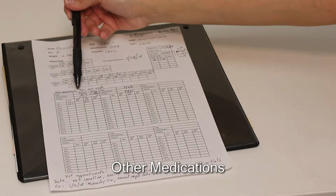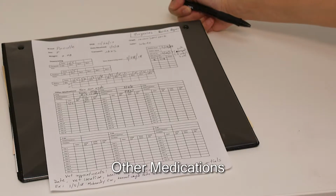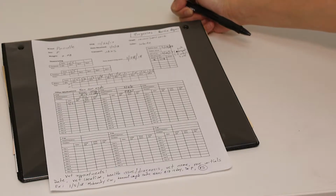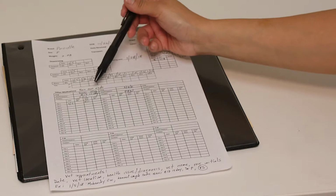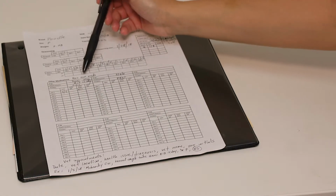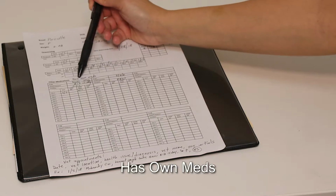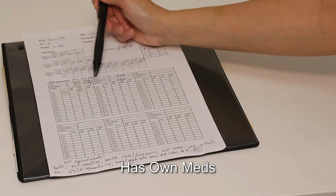This other medications portion in the middle of the chart is in case the puppy needs to start on any antibiotic, either for a skin condition, or if a puppy has kennel cough, or if you see green discharge coming out of the nose upon doing an inspection of the puppy when we receive them. If a puppy gets started on an antibiotic, and if the vet prescribed that antibiotic, you need to write down has own meds if the vet gave you the puppy's own bottle.